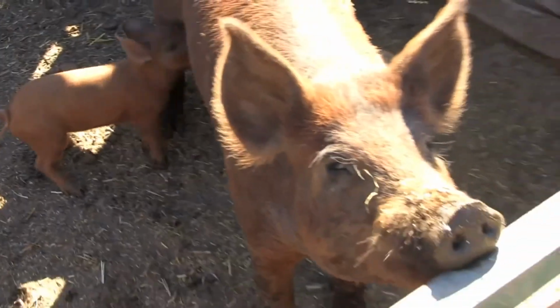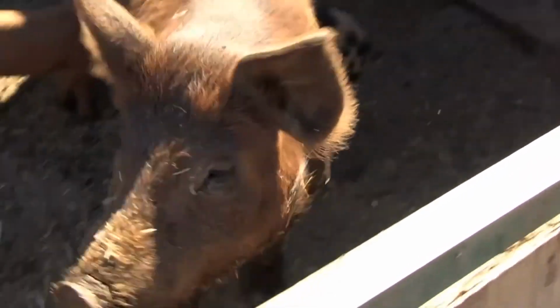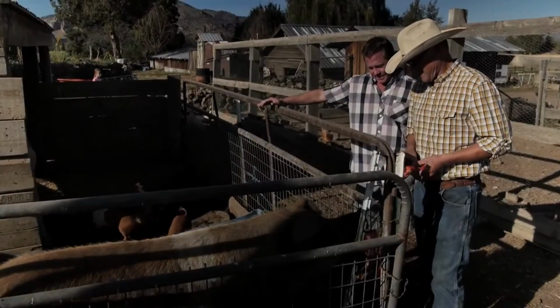Now, you have a special relationship with the animals. You say they communicate with you. Tell us about that. Well, I'd say of all of them, the pigs are the most communicative. They let me know first thing in the morning and every evening that they're happy to see me, that's for sure. Those little babies are adorable over there.